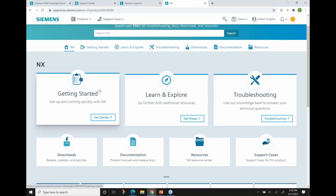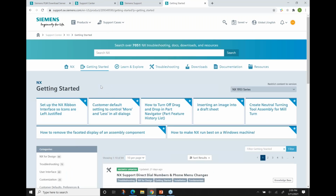All right. There's a couple of nice things on here. So one, Getting Started. Once I just click on that, you'll see that there's some nice topics. How do I set up the NX ribbon? What about the customer defaults? If you remember there's that gear in all the tool palettes, and there's more and less, and sometimes you have to click the gear. Well, if you're getting started with NX and that's annoying you, how do you fix that? Would you like to know? Well, get a support center account. Click on that link. That's going to show you how to do it.